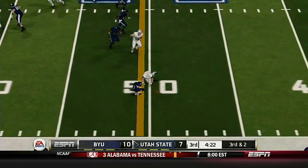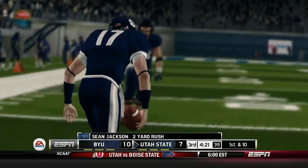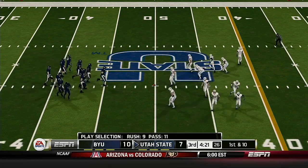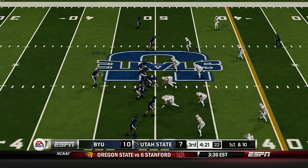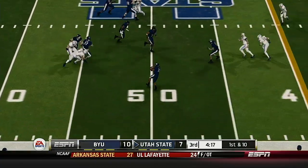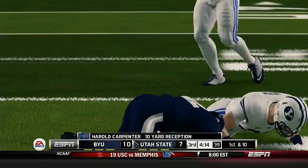He's going to try and scramble. Got the corner. Lost the ball. Fumble. And no one can get it. It bounces out of bounds. Empty backfield. Quarterback in the gun. 5 wide receivers. Catches it, and he's looking for more. And they make the stop right around the 40.